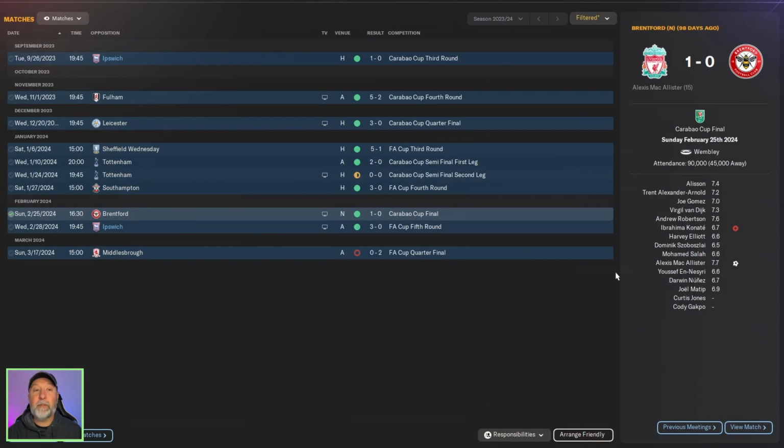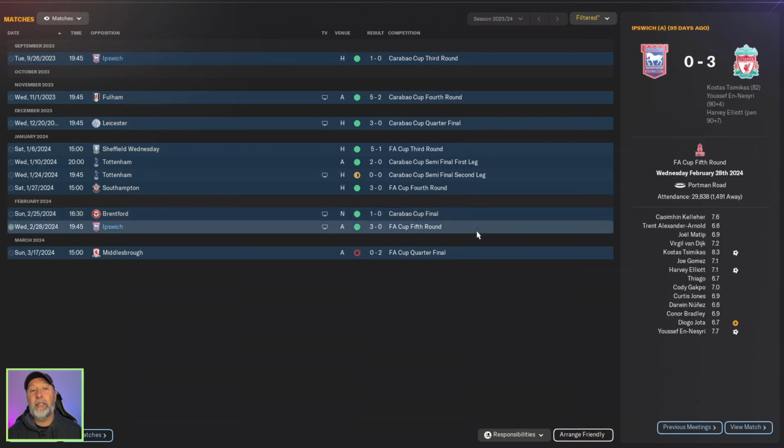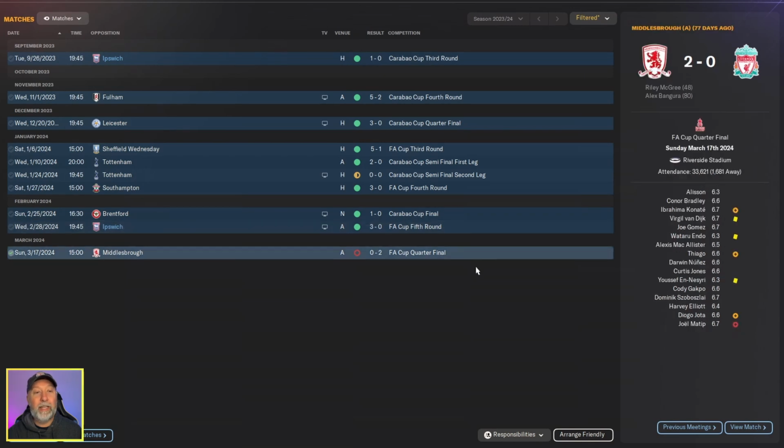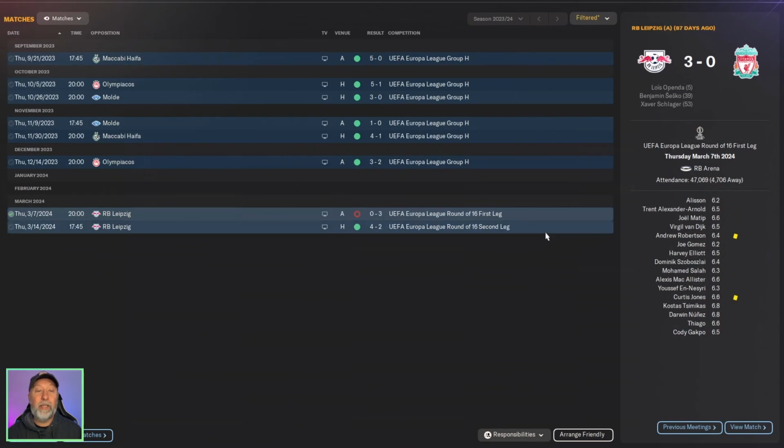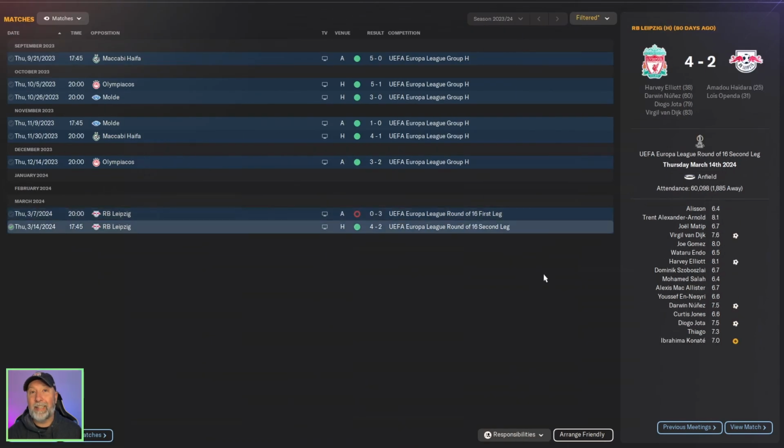Well, domestic cups for Liverpool, they get to the Carabao Cup final. They win 1-0 over Brentford. They do beat Ipswich Town along the way. They beat them again in the FA Cup 5th round 3-0, and they get to the FA Cup quarters, losing to Middlesbrough 0-2. Unfortunately, they get to the Europa League round of 16 and drop out against Leipzig.